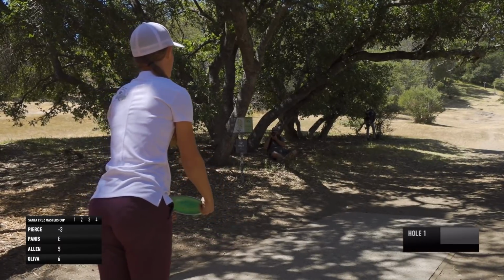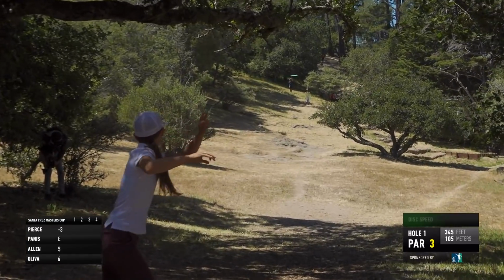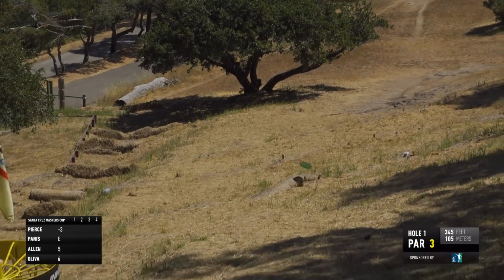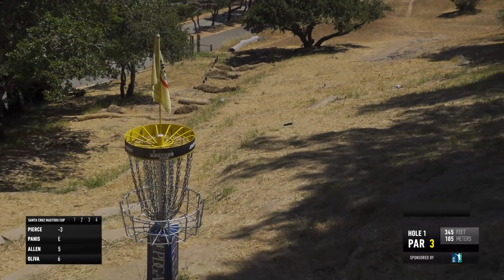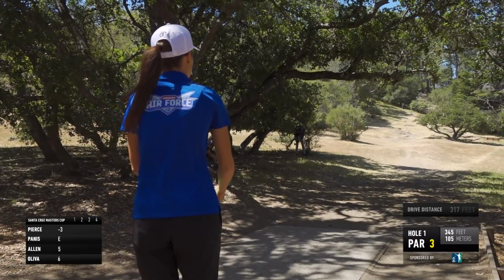Paige Pierce, the leader, starting us off, throwing her Zeus. Needs to get over that tree. It does. Great shot with a look at birdie. And a bird flying actually in the camera view. That was pretty cool looking.